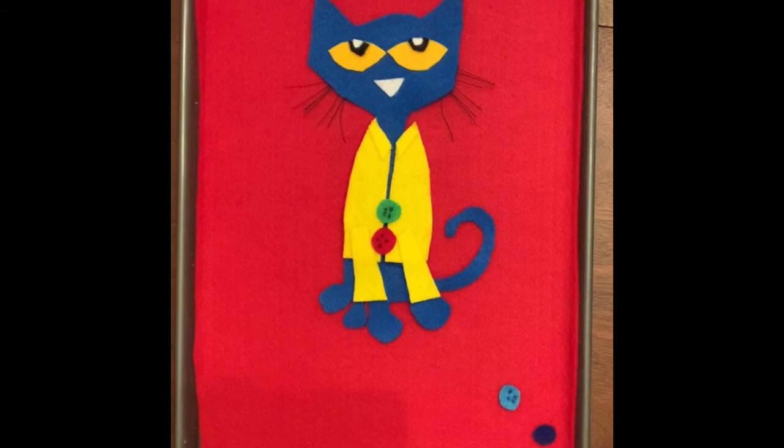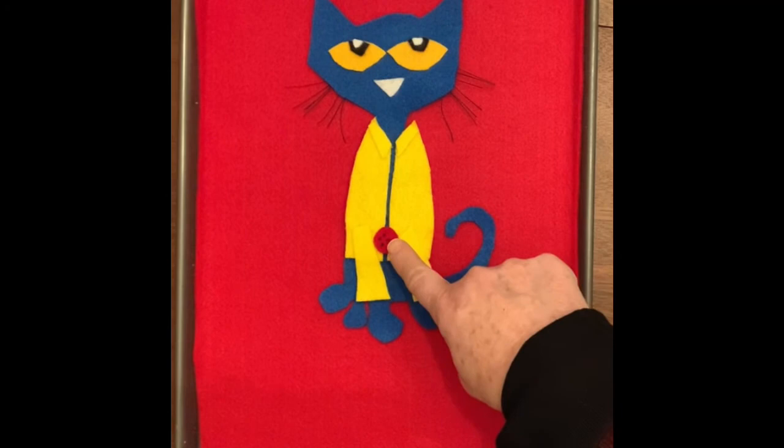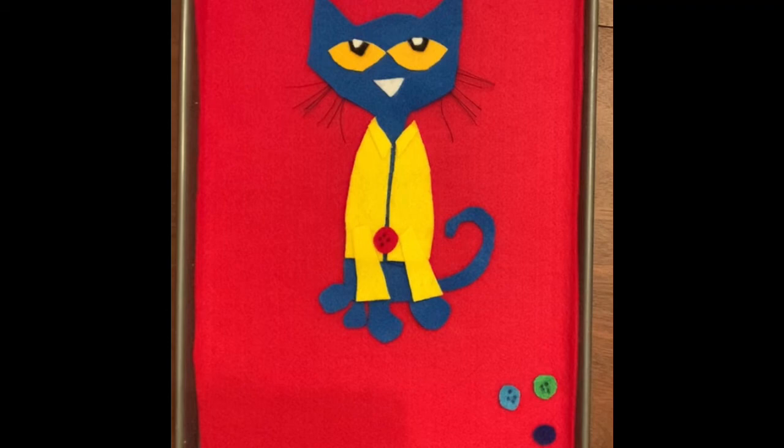Pop! Oh no, another button popped off and rolled away. So how many buttons do we have left? Yes, you're right, there's one button left. Did Pete cry? Goodness no, buttons come and buttons go. He kept on singing his song.